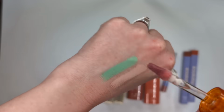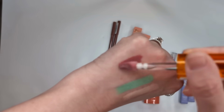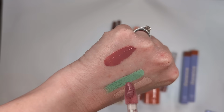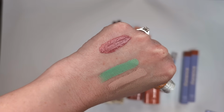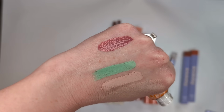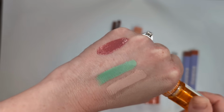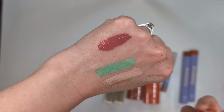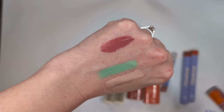So I figured we could just put a little bit on my hand, see what the color looks like. Oh my gosh, look at how beautiful. And you know what? That is incredibly pigmented for a lip gloss. I wasn't expecting that at all. These seem like they're a full coverage type of formula. So I'll have to try it on my lips at some point and let you know how bad the tingling is. I hope it's not too bad.